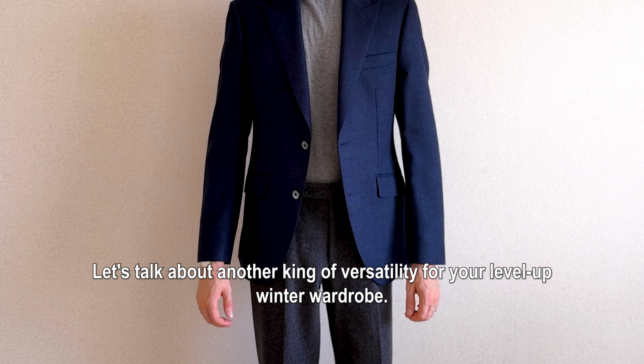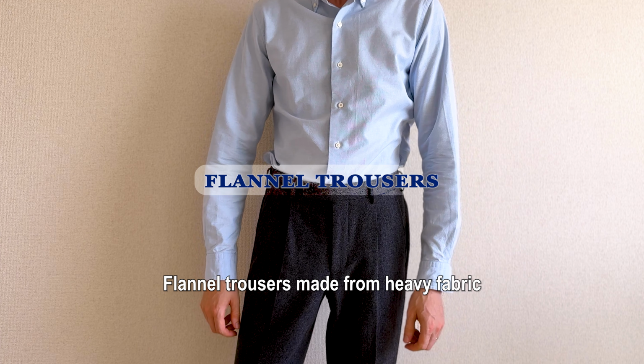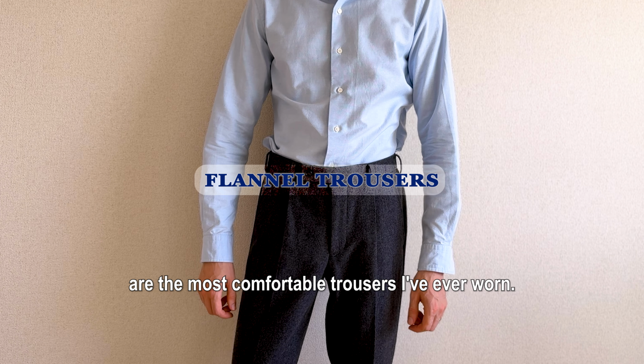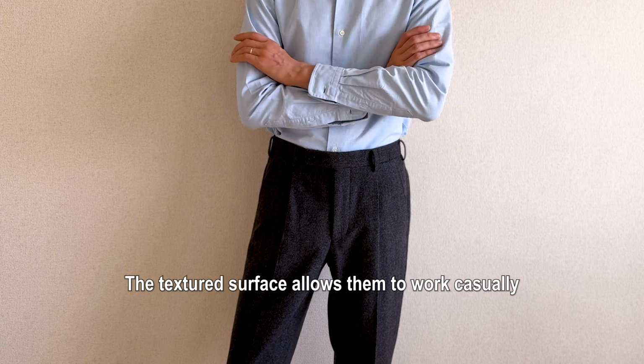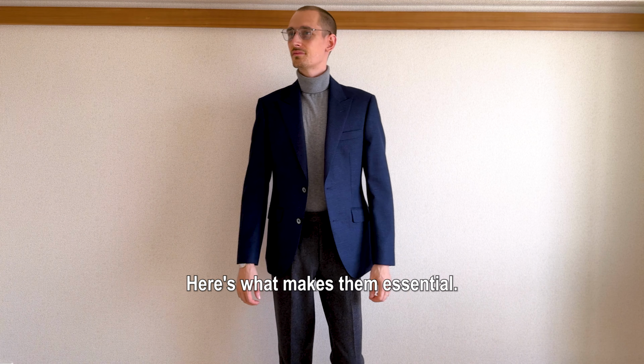Let's talk about another king of versatility for your level up winter wardrobe. Flannel trousers made from heavy fabric are the most comfortable trousers I've ever worn. The textured surface allows them to work casually while providing superior warmth and durability. Here's what makes them essential.